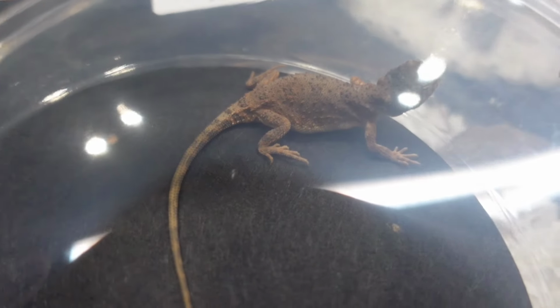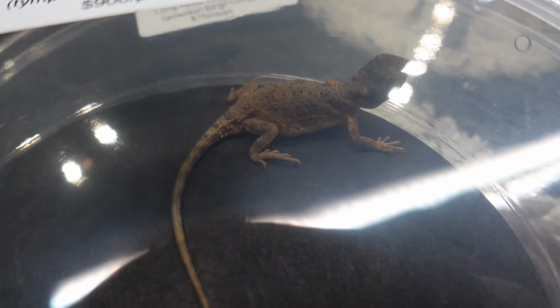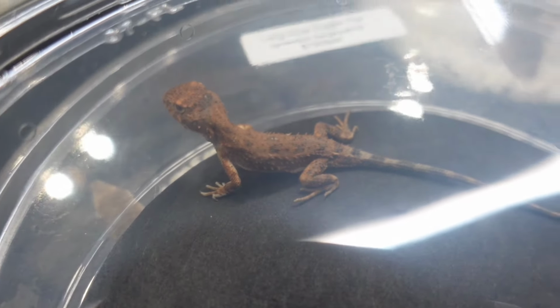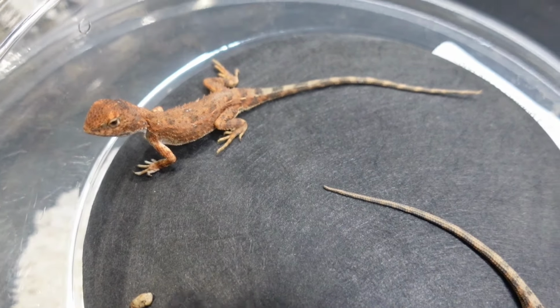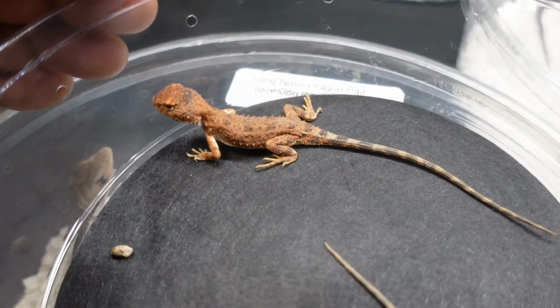Man, I actually looked into these guys when I got my leaf-tail geckos, but I ended up going with the leaf-tail geckos. These guys are so cool, at least in my opinion. This way we can see his colors better. Man, that is so cool. Okay, don't jump, please. Don't jump.